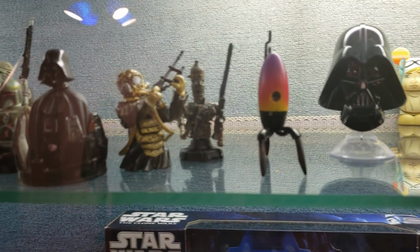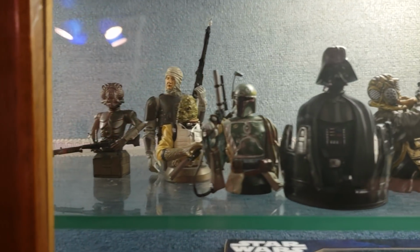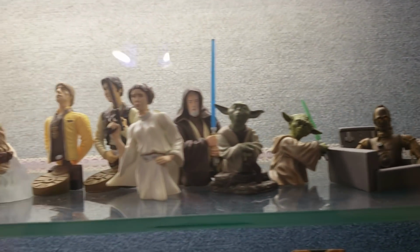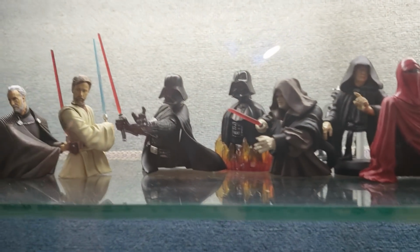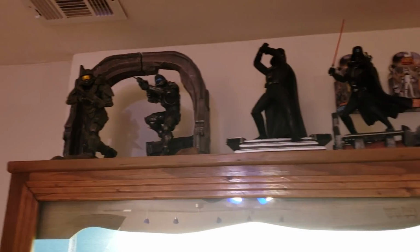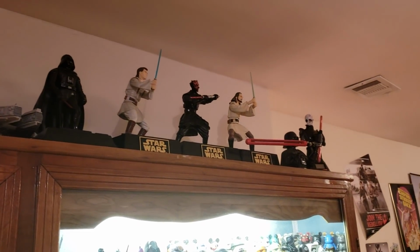A turret from Portal, really random, but not. The Gentle Giant mini statues, mini busts. They used to make those. I don't think they make them anymore, but they were pretty sweet. Got quite a few of those. There's some good ones in there. And then some of the titanium diecast vehicles over here. And on top we got some statues. The old Banks from Phantom Menace.